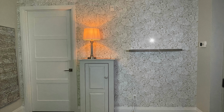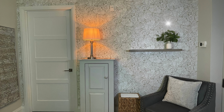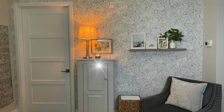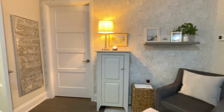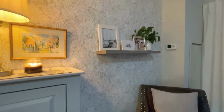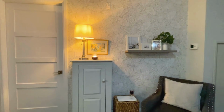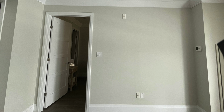And now to add the finishing touches. I know this is quite a busy pattern, and I wouldn't choose it for a larger area, but I think it's just perfect for this space. Here's the before, and here's the after. I also thought it would make a lovely spot for sharing my YouTube videos.